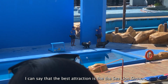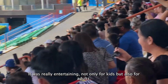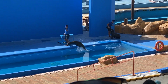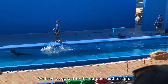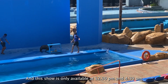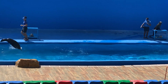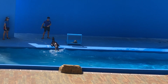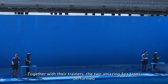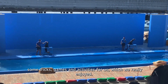I can say that the best attraction is the Sea Lion Show. It was really entertaining, not only for kids, but also for adults. We have to go out to the outdoor auditorium, and this show is only available at 12:30 p.m. and 4:30 p.m. So be careful of the timing. Together with their trainers, the two amazing sea lions performed some tricks, games, and activities for us, which we really enjoyed.